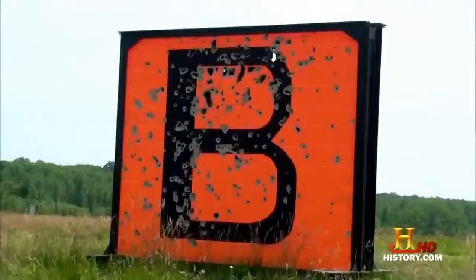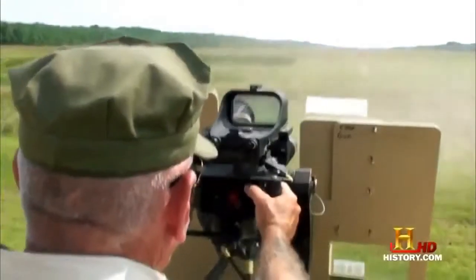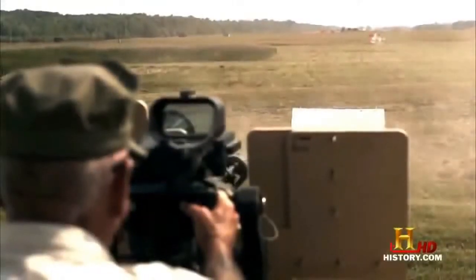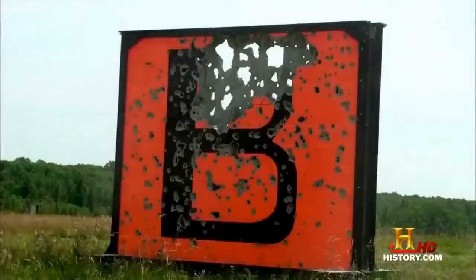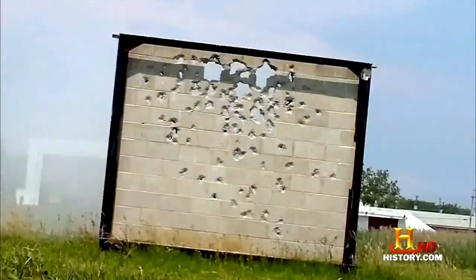In today's urban combat, this concrete wall could easily be hiding a bunch of bad guys with RPGs. Not for long. The minigun's rotating multi-barrels can fire off more than 3,000 rounds per minute. That's over 50 rounds a second. Oh, yeah. There we go. Now, that's what I'm talking about. We knocked the rest of that target down.